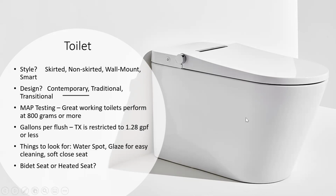Now, things to look for inside the toilet are going to be what's called the water spot. The water spot is that spot that the water sits in inside the toilet. Some water spots are bigger than others, so that's something to pay attention to. And then also, are they glazed for easy cleaning? Some toilets are going to be glazed on the inside of the bowl only. Most are. Some manufacturers are going to glaze the entire toilet for easy cleaning. Okay, that's something to pay attention to. And then also the seat. Most companies out there are going to offer soft close seats now, but that's something to pay attention to.